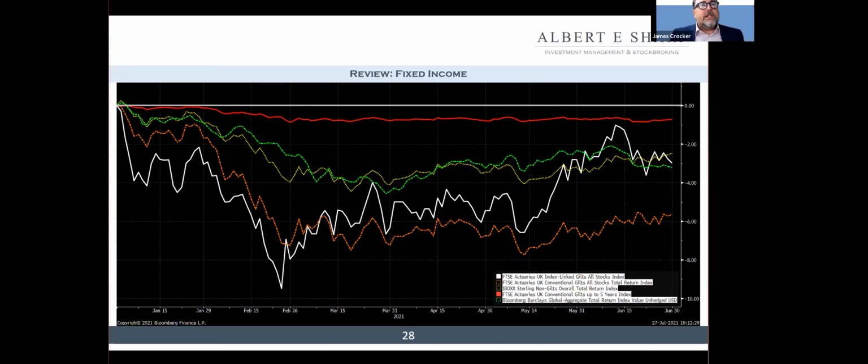Now, clearly what you can see here is that the most volatile area has been the white line. Well, not necessarily the most, but it's the most volatile in this chart. Index-linked gilts. These are long-dated government issues. It's really important to remember that the reason mainly why they've been more volatile than the conventional gilts is that this white line has much longer duration, and for that reason they are riskier and therefore more volatile. If you were to try and match these off, the performance would actually be really quite similar.